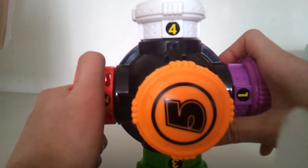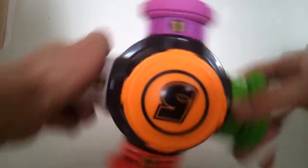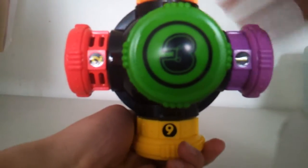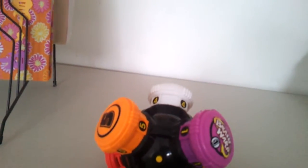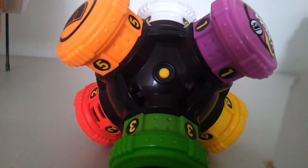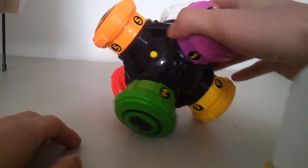Round 3. Start on 4, 1, 4, 6, 1, 4, 2, 5. You scored 6 points this round. My camera drops. You scored 23 points. This game is finished. Want to warp again? Gonna do one more game.